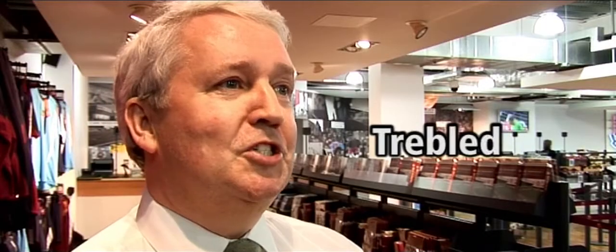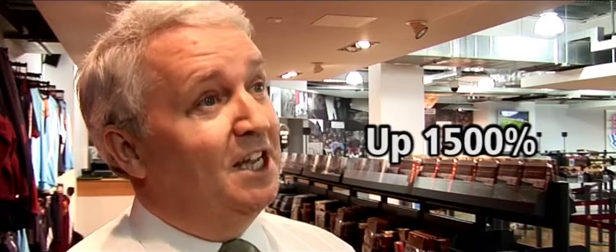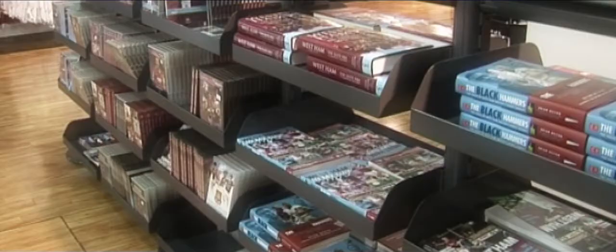Our pin badges business has almost trebled from using the queue system. Our air fresheners have quadrupled at least. Key rings have increased by 1,500%. The DVDs, the books all have increased. Everything within that area really works and works very well for us.